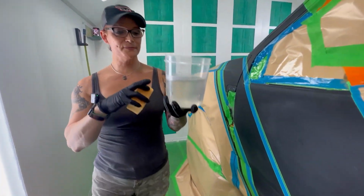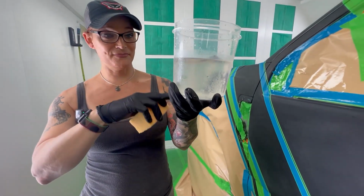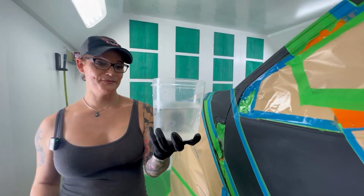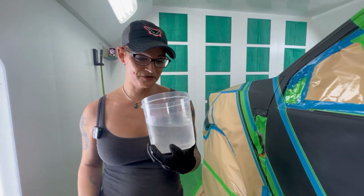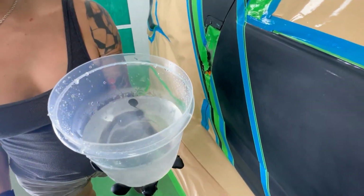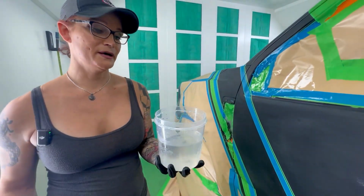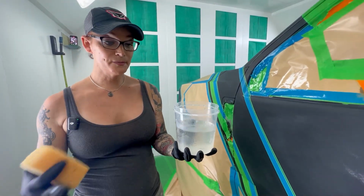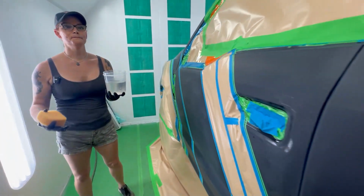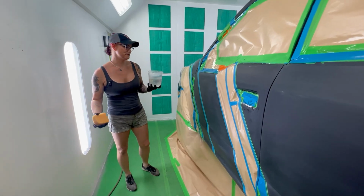No. So the good thing about this is... Look at that condensation on there. Yeah, freezing. It's ice cold. Wow. But you could actually drink this. I wouldn't recommend it. I mean, it's biodegradable and completely safe. They do make some other chemicals to get the same kind of reaction, but they're very harsh. I don't like them. That's why I do this.